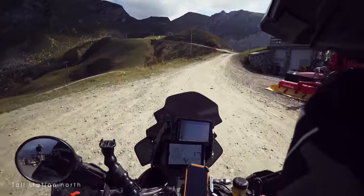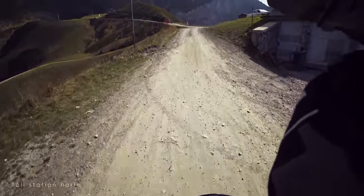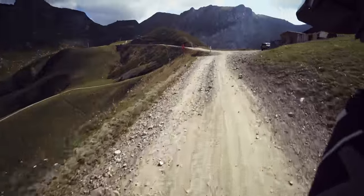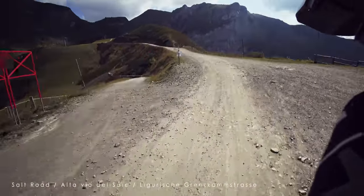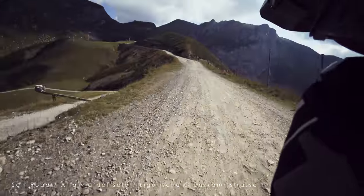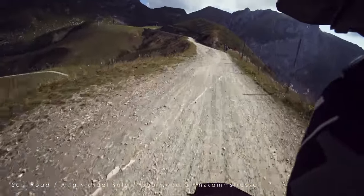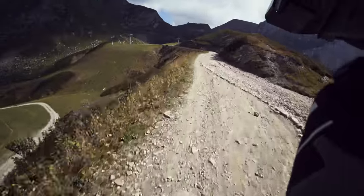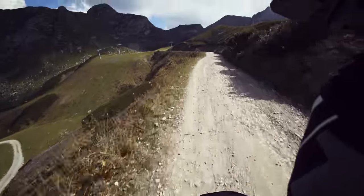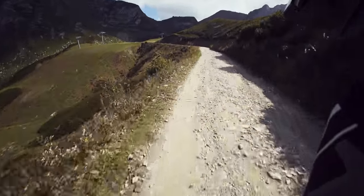The salt road, or in German it's Ligurische Grenzkammstraße, because it splits two countries, the ridge splits Italy and France, and is considered one of the most beautiful roads in the Alps. It's not very technical, supposedly, but it is beautiful, so it's the last day of riding for us, and we decided to do this last.